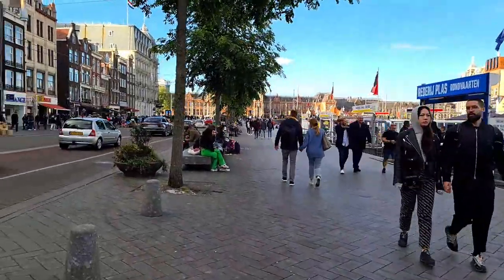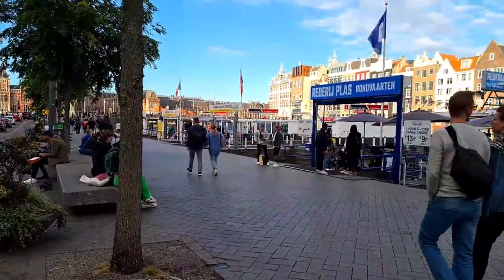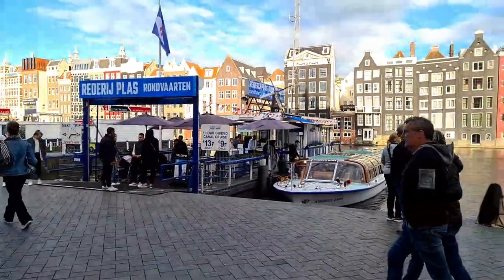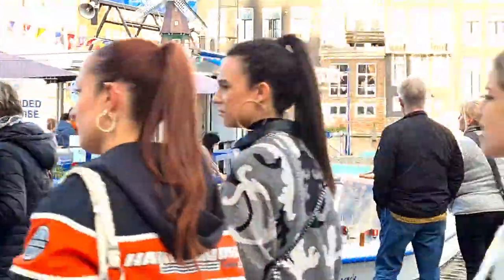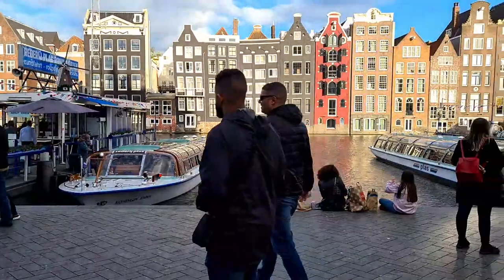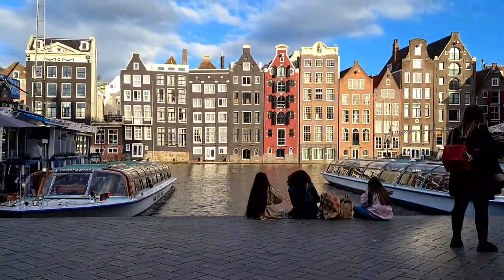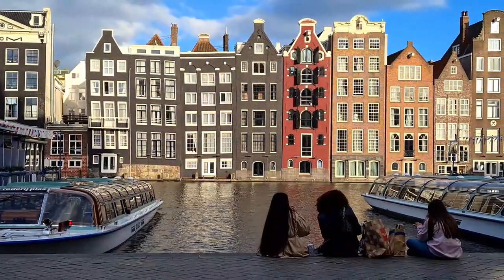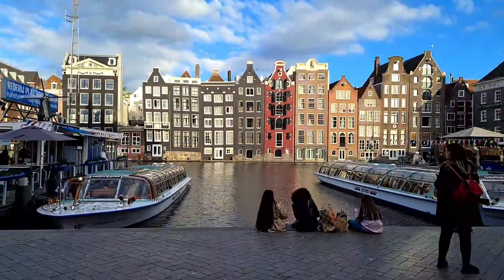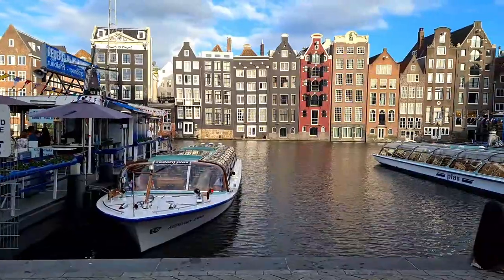But of course still busy comparing to previous months. For example, canal cruises are still open, despite it's 8 o'clock. Another one is getting ready for departure. If you take away some sandwiches or drinks, this is the place where you can eat, drink, with this view. But sometimes it will be overcrowded.